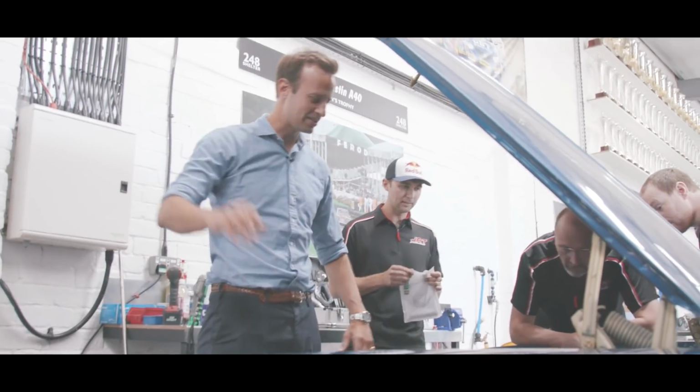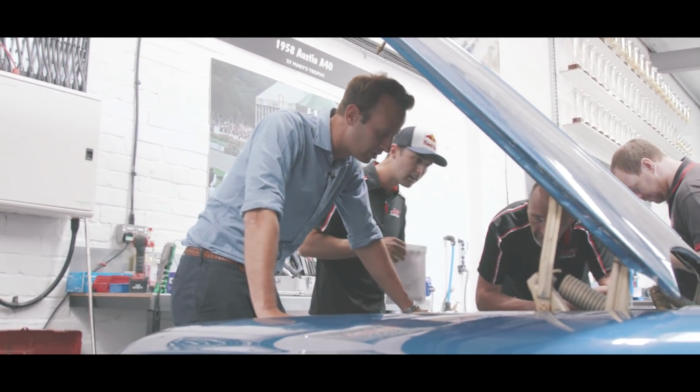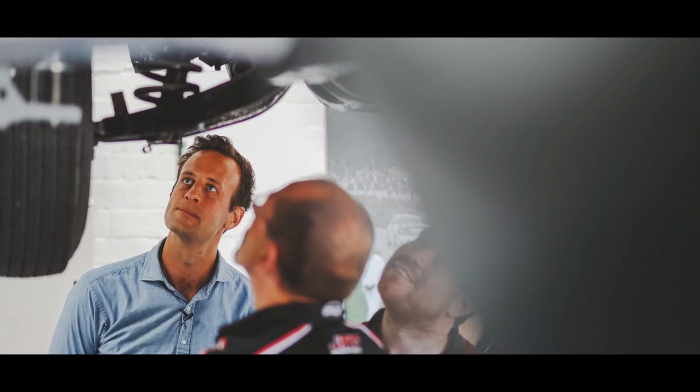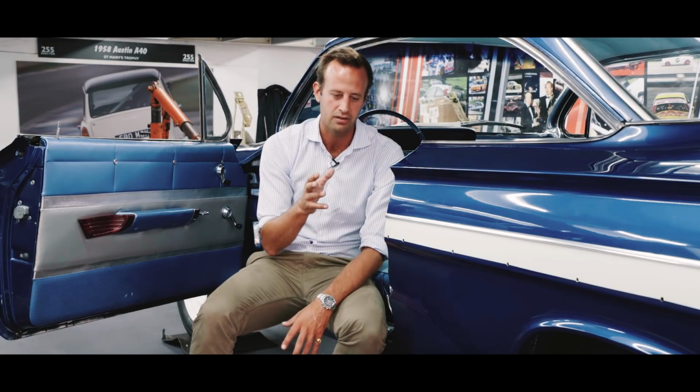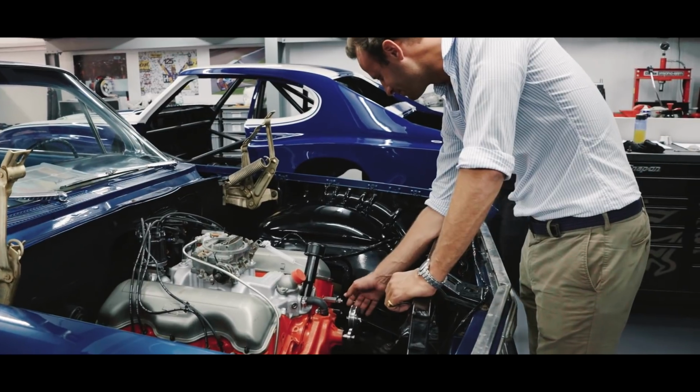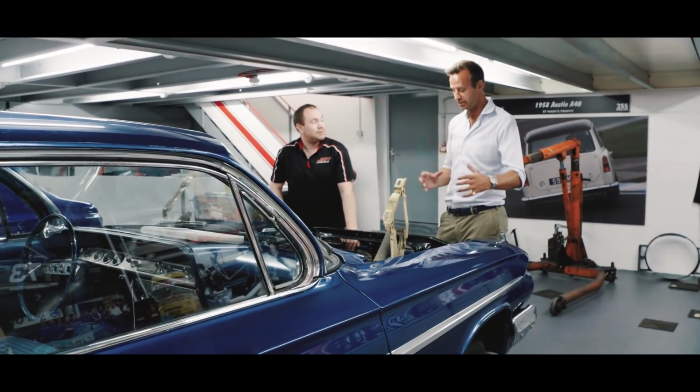So the project's been a series of peaks and troughs, really high peaks, quite big troughs. But it's funny how these things work out. When Mike told me that there wasn't enough time to turn it into a racer, I was really gutted that I wasn't going to be racing at Revival. But actually, in hindsight, it was totally the right decision.